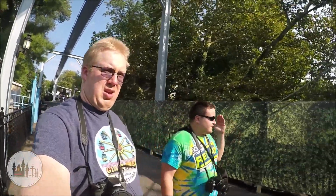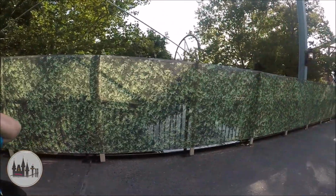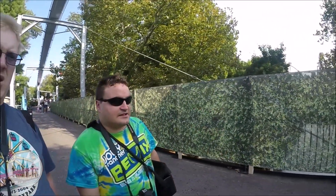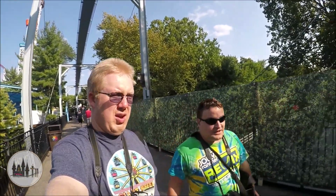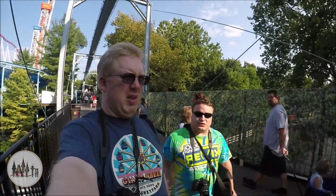Something interesting, they covered the side of the bridge with like a camouflage barrier cover. I wonder if that's to not let the public see what's going on down there. So yeah, that's interesting. It's a scare zone, so you have to bypass it by going up the high bridge here, up the high bridge where Trailblazer coal mine is, up that hill, around where the Triple Towers are.